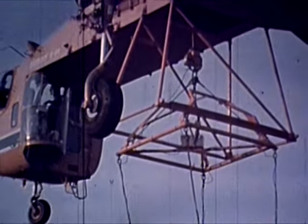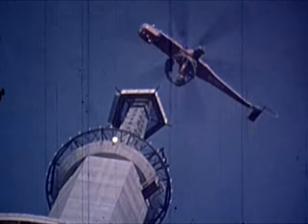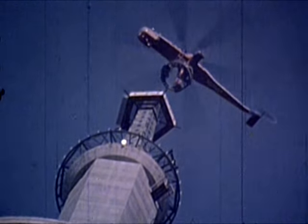Radio communication between the helicopter, the tower, and the men on the ground is an essential part of the operation. The tower has now reached the 1,600-foot level. One of the two giant damper systems is lowered into position.